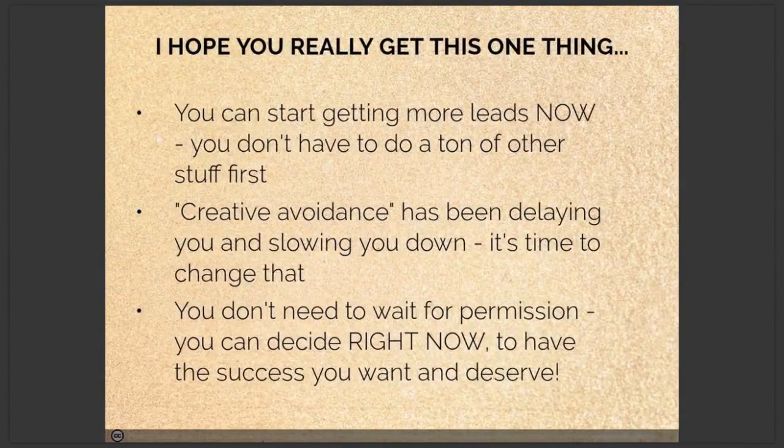Okay? So I really hope that you get this one thing. You can start getting more leads now. You don't have to do a ton of other stuff first. Creative avoidance has been delaying you and slowing you down. You are cleaning your office too often, and it's time to change that. You don't need to wait for permission. You can decide right now to have the success that you want and deserve. And I see so many people saying me, me, me, me, me. And that makes me very happy that you are understanding my message here today.